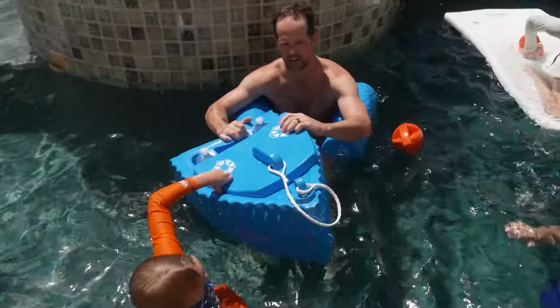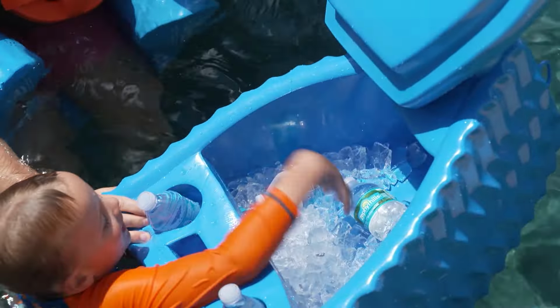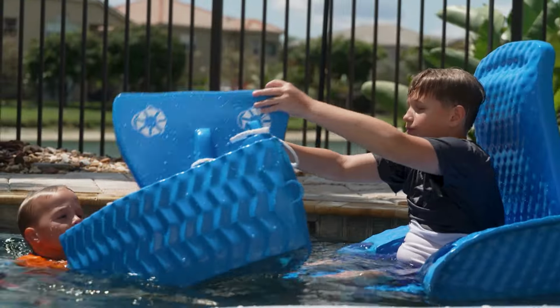Yeah, so our floating cooler is like an ice chest on water. It keeps everything cold and floats on the water. It's a really cool item. We call it the boat.